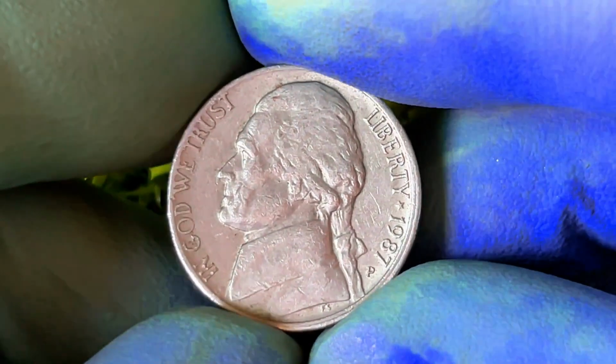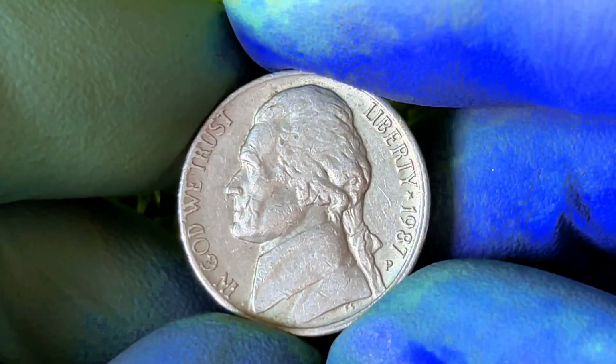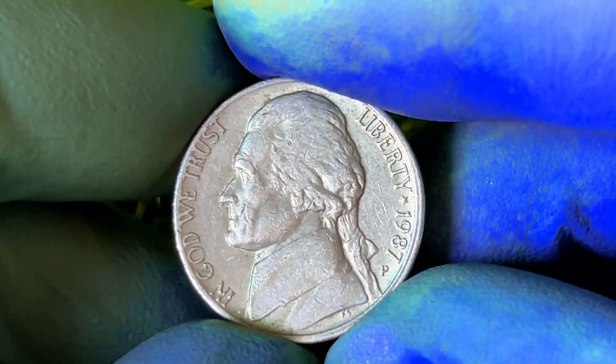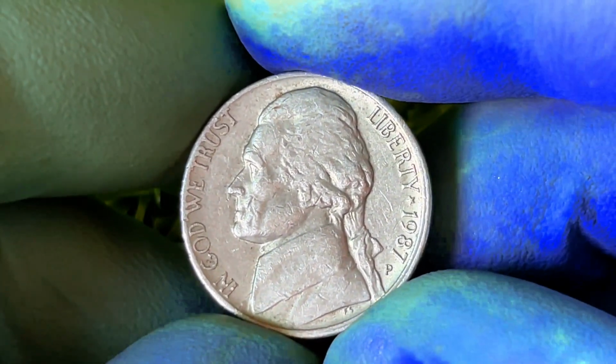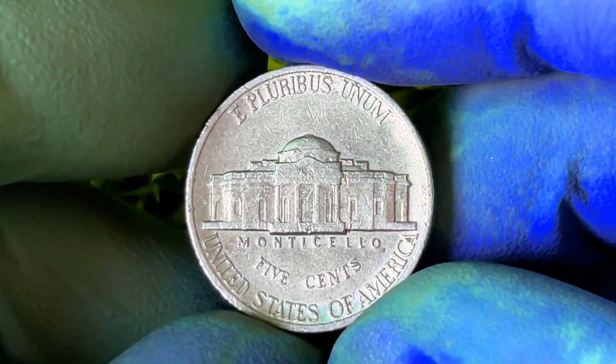Imagine a coin worth $1.7 million hiding in plain sight. A simple Jefferson nickel minted in 1987, struck in Philadelphia, quietly slipping through fingers for nearly 40 years. Most people spend it without a thought. But those who know what to look for, those who understand the secrets hidden in America's change, know that one of these ordinary nickels could be a life-changing discovery.